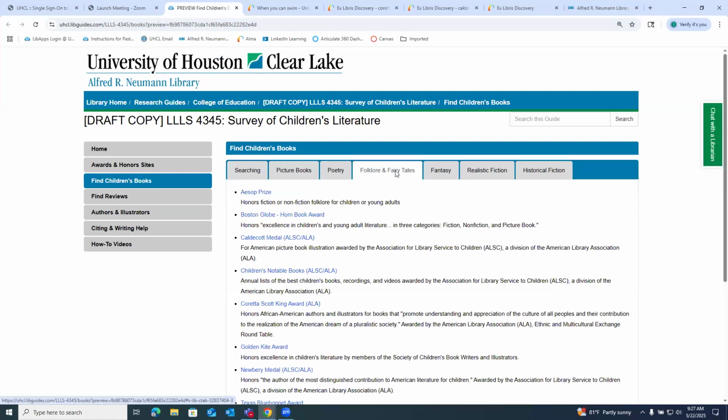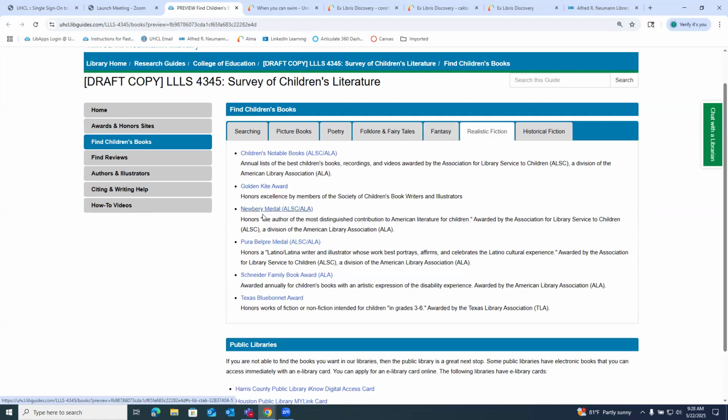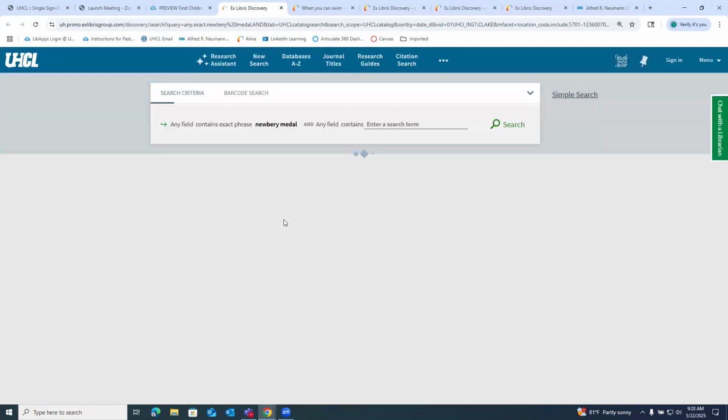And then I will go to folklore and fairy tales. And then I can click on fantasy. And these are the awards that I would be looking for in fantasy. And these are the awards that I can look for in realistic fiction and then historical fiction. So I do want to point out that, let's click on the Newbery Medal. Okay, so the Newbery Medal honors the author of the most distinguished contribution to American literature for children. So I'm going to click on the Newbery Medal.